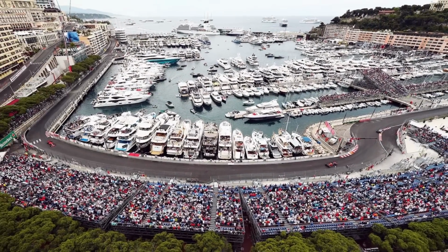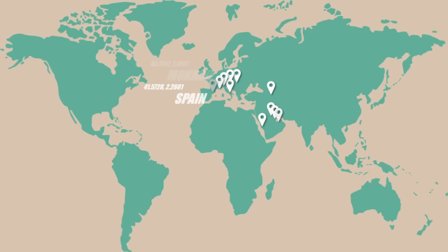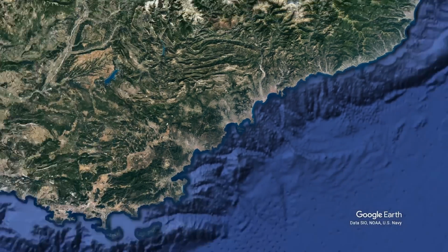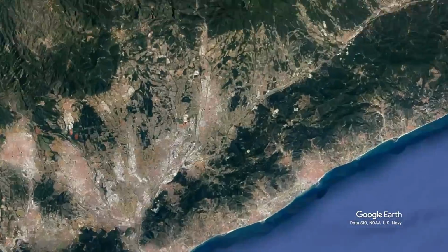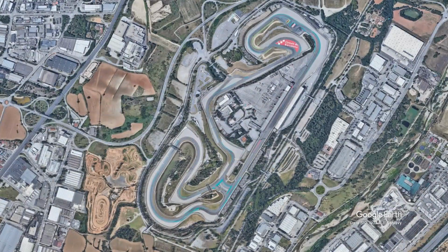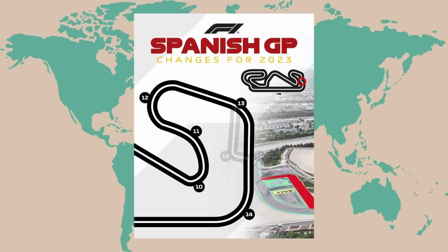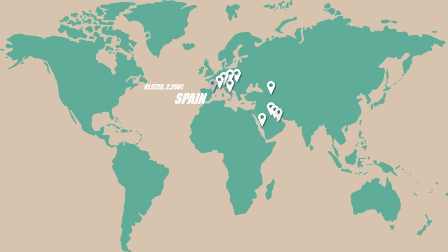After Monaco, we will fly over to Spain at a distance of 485 kilometers. Now, Catalonia is a popular testing venue for Formula 1 as it's a well-balanced circuit with a variety of corners. They've reprofiled the final chicane into just a single corner this year, so I'm looking forward to the improved racing that we're going to see from that.